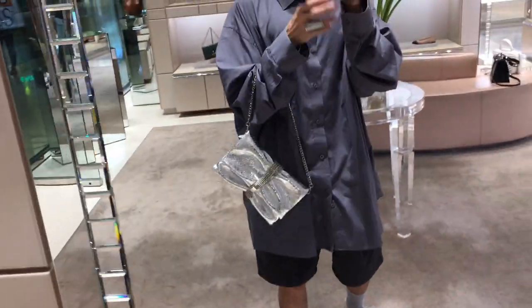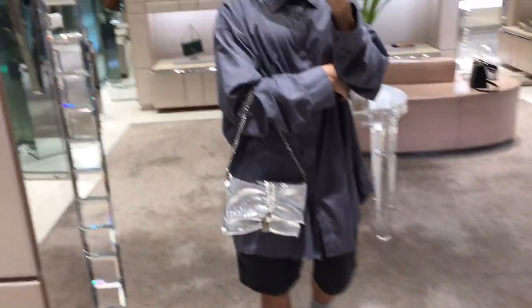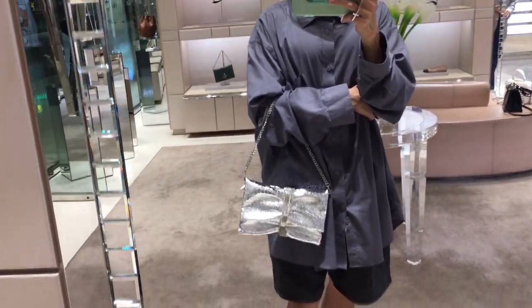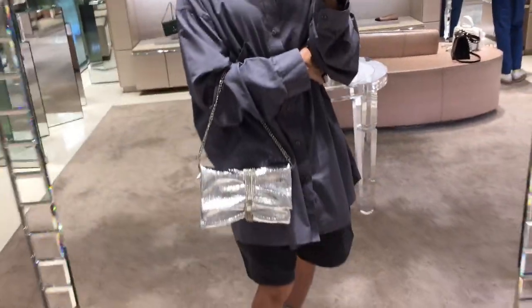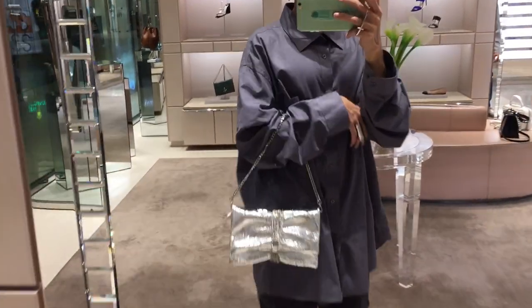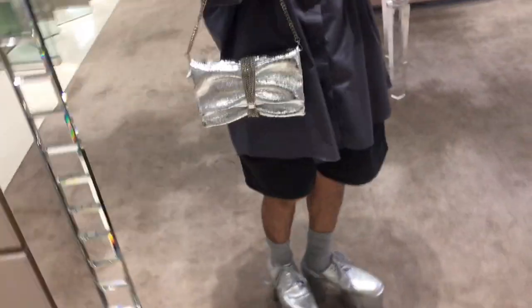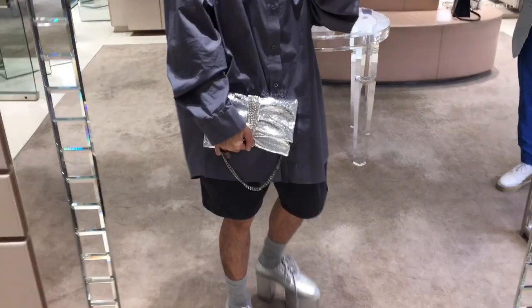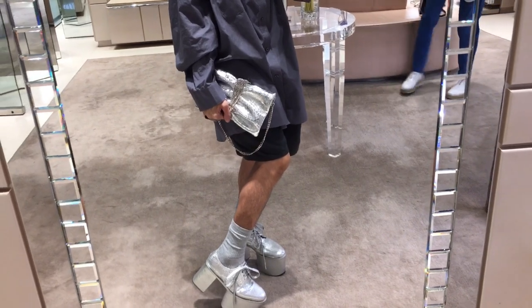A good party bag, statement bag. Actually, I love statement bag. Some of them wear this during parties, you know. I'm gonna wear it every day. Well, maybe. It's very nice. I love it. It's so out there. And I'm gonna wear it with this, definitely.